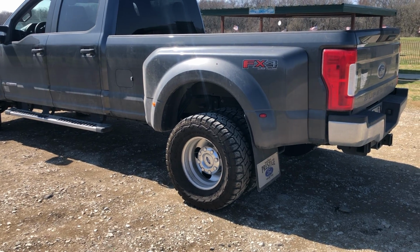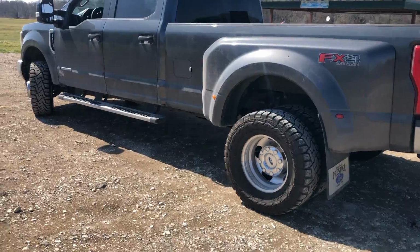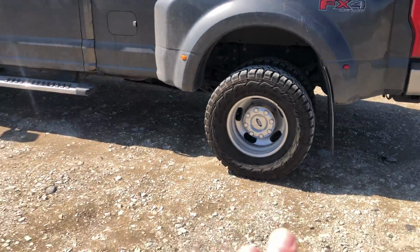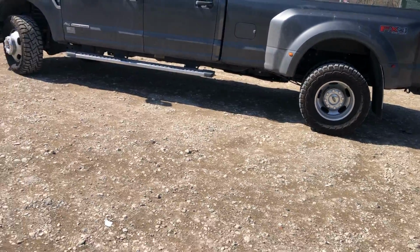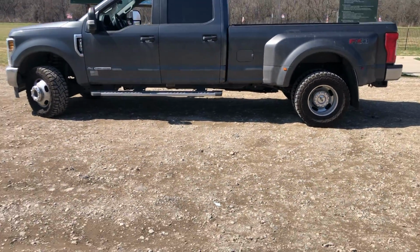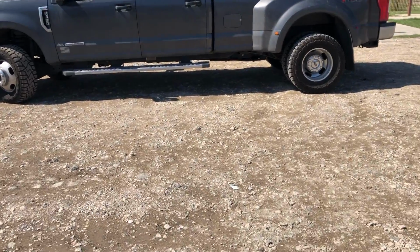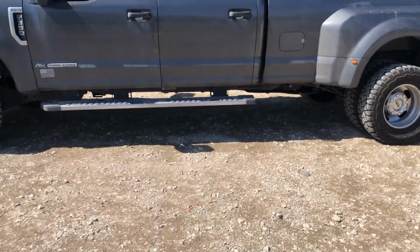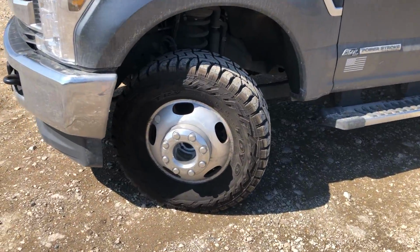Towing, off-roading, highway. They're super quiet, which I do love. And believe it or not, these are a lot softer for some darn reason than the factories. This truck rides a lot smoother, despite it being like an 8,000, 9,000 pound truck. So yeah, that's another benefit. So like I said, just great overall impressions on these tires.